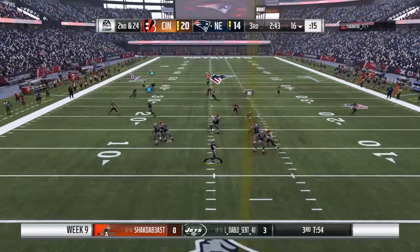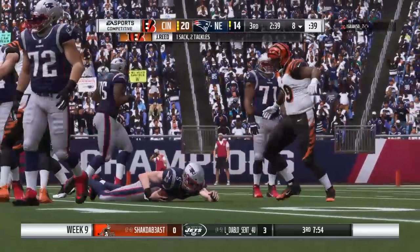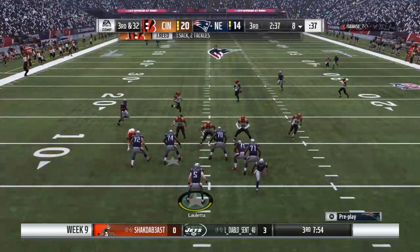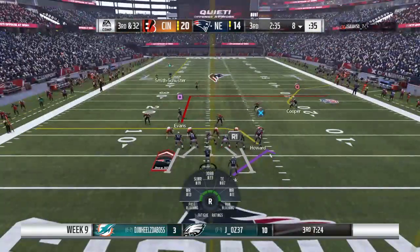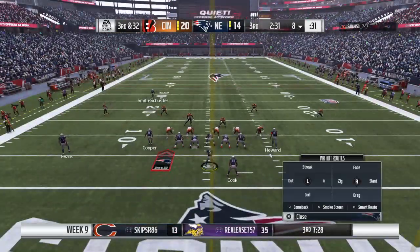The shotgun snap to Lauletta. In trouble here, and down he goes. Back at the 8-yard line. Jaron Reed with a great push up front. He picks up the sack and a loss of 8.